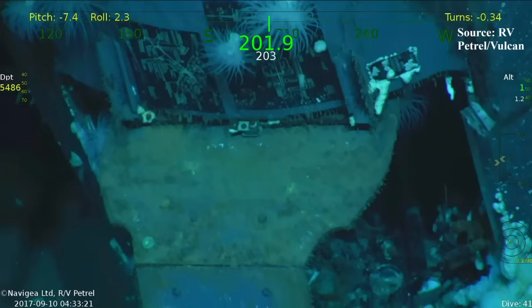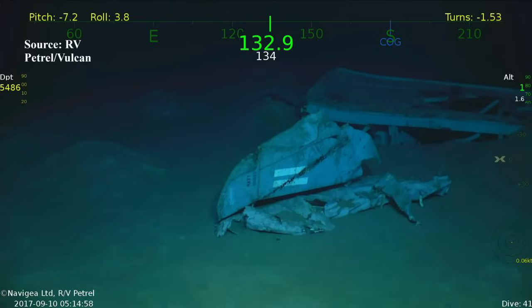Once again, surprisingly intact details. In this case, right behind the back of a seat. Much of it is overgrown with marine life, of course, but it remains interesting to look at. Beyond this, there's a couple scattered bits of plane debris, such as a tail here with its markings clearly visible, and what I believe to be part of the catapult behind it.